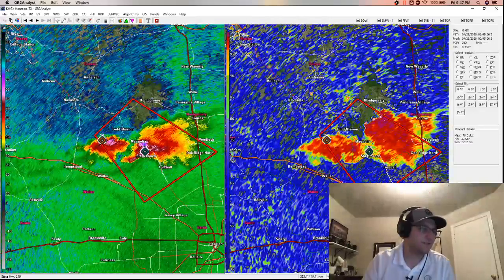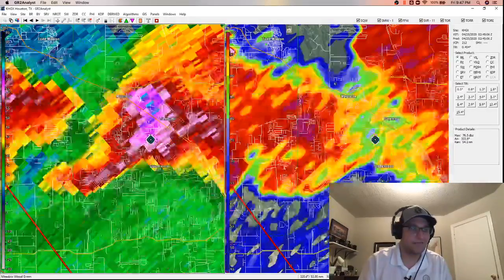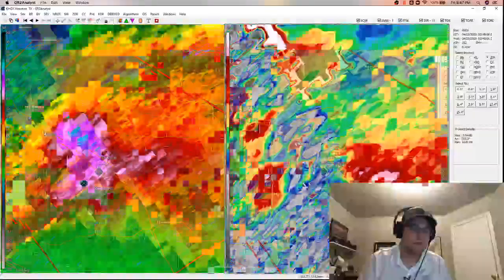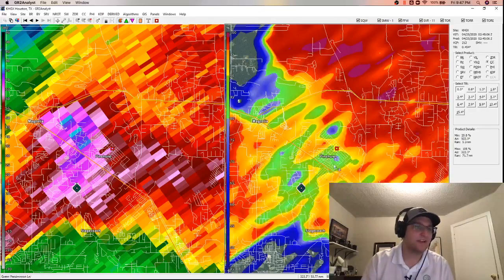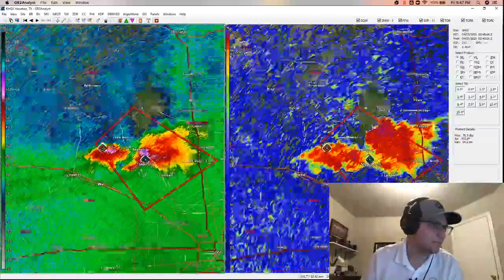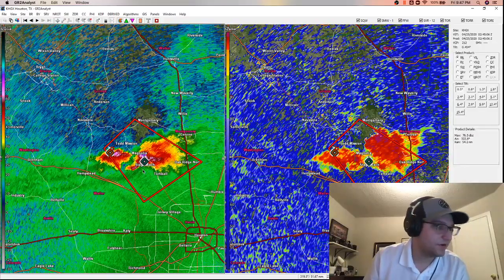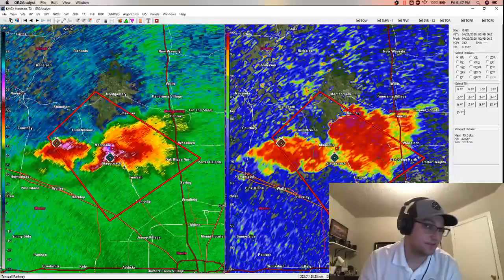And they have not updated this warning. It's only warned for ping pong ball size hail for some reason. But the way I'm looking on radar, you see a big hail spike, and CC is very low. Large quantities of hail falling, and only a minor amount of melting. There's always going to be melting in storms that impact Houston. They're a lot closer to sea level, but it looks like this is a pretty good storm. There's nothing impeding this thing.